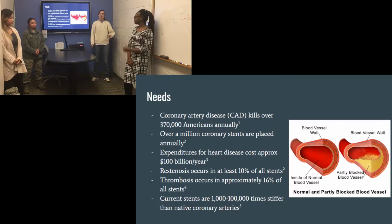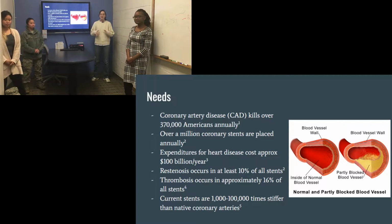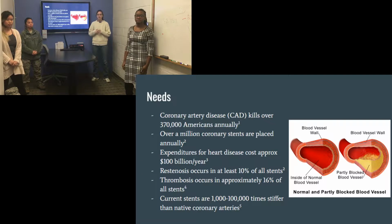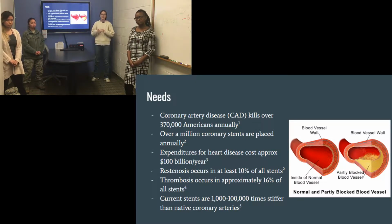Coronary artery disease is caused by plaque buildup in the coronary artery, which causes reduced blood flow to the heart, resulting in death of the heart. Coronary artery disease kills over 370,000 Americans yearly, and over 1 million stents are placed in order to deal with it. This treatment costs approximately $100 billion each year, and yet the stents aren't perfect.